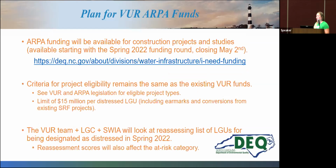So some closing thoughts on the viable utility reserve. So I mentioned that May 2nd deadline. We'll probably all mention that a couple of times because it's pretty important. The criteria for project eligibility under the ARPA funding does remain the same as the original VUR initial allocation. So it has to be for things like rehab and replacement of existing lines, interconnections, and so forth. But if you are curious about the specific requirements, our website has a lot of great information. You're also welcome to come grab me. I'm wearing bright green today. I'll also be here all day tomorrow. I'm speaking on a panel also about the viable utility reserve.